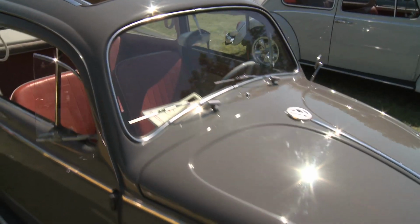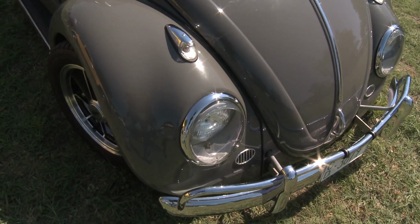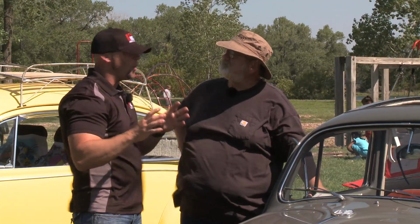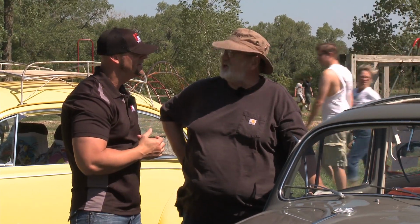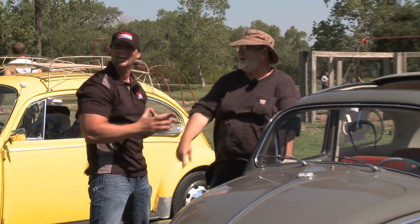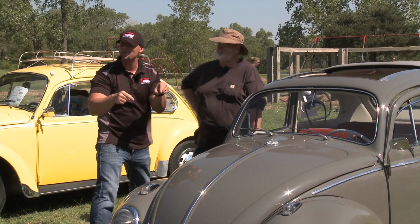I imagine you get a lot of attention running around in this. Well, you can't stop at a gas station without finding 3 new friends. So it's fun. This thing is so gorgeous. Does your wife help you work on it? She writes the checks. Well, we're talking later. Where's she at? She's right over there. You and me, we're gonna have a talk later because I've got some checks that need to be written.